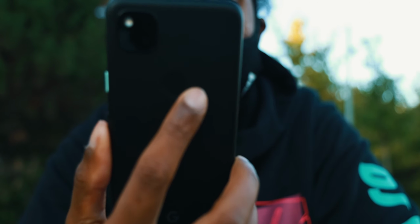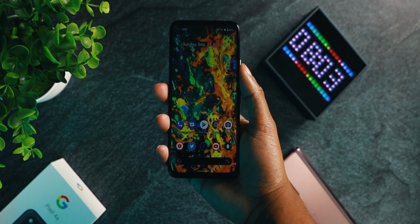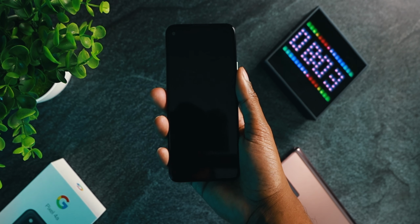If you guys watch my videos on a regular basis, you probably already know that I'm not a big fan of biometrics. I'm really happy to see that Google kept the capacitive fingerprint scanner on the Pixel 4a, and I absolutely love this thing. It's very fast and reliable, and I haven't had any issues being locked out of my phone like I've experienced on so many in-display fingerprint readers.